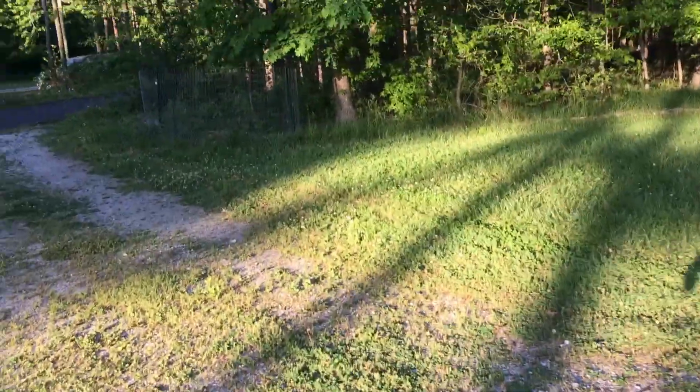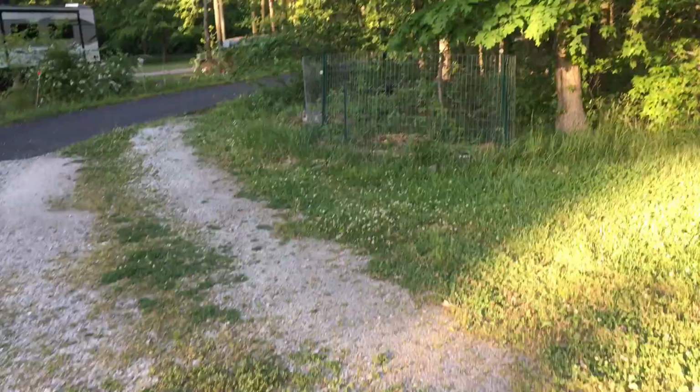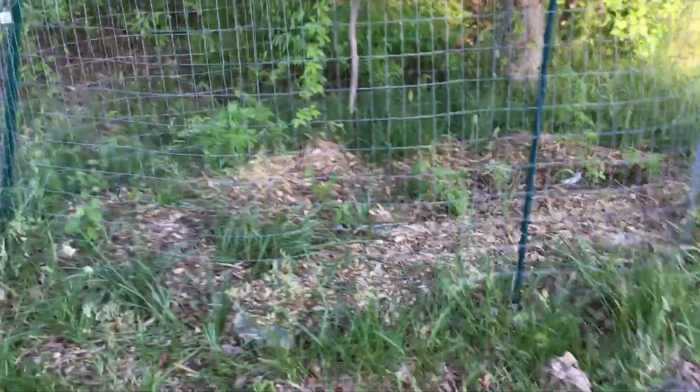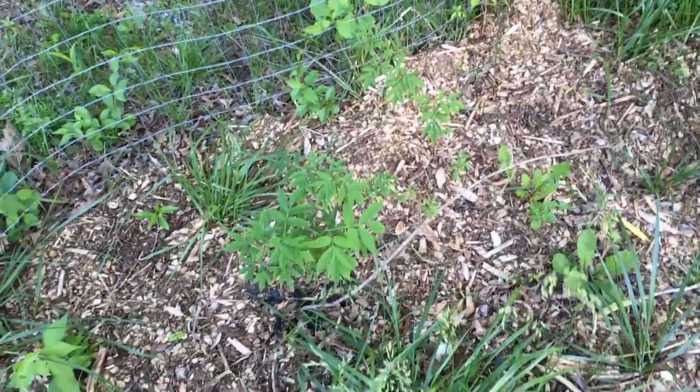I caught 2 groundhogs this year so far, moved them off the property. They've eaten a lot of stuff in the... Up here, got 2 elderberry bushes that are pretty small because they got eaten by deer.